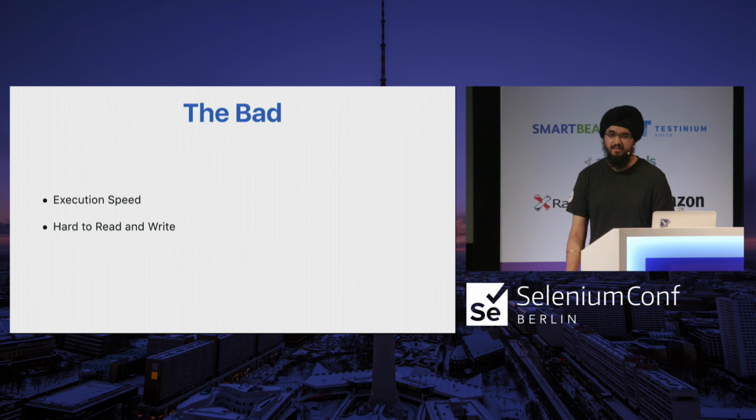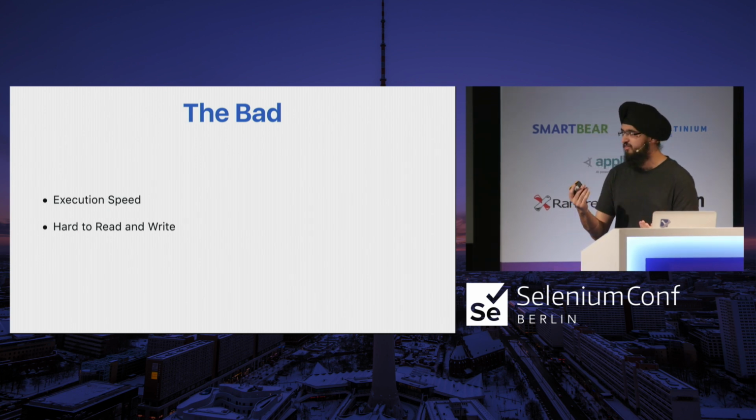Next is hard to read and write. WebDriver is a remote interface protocol and not a protocol to write tests exactly.